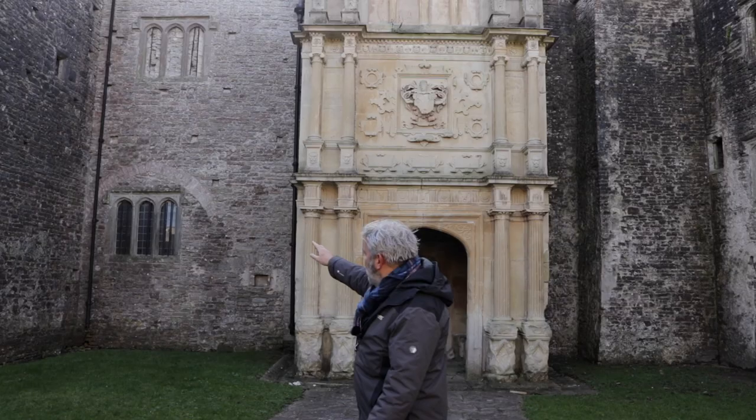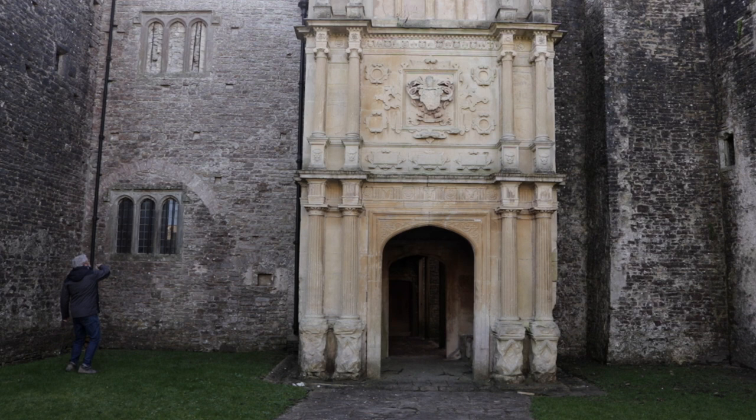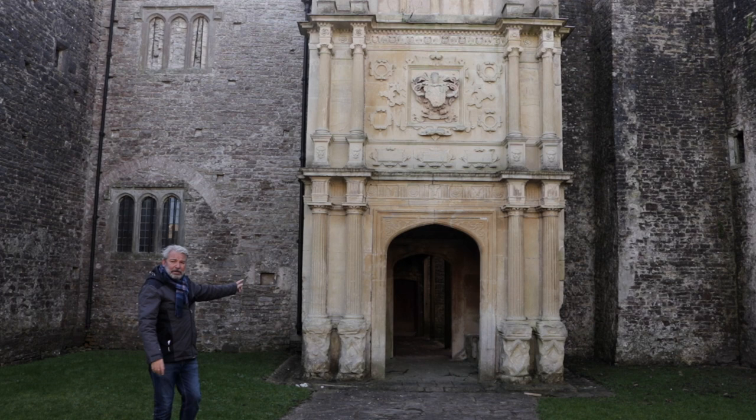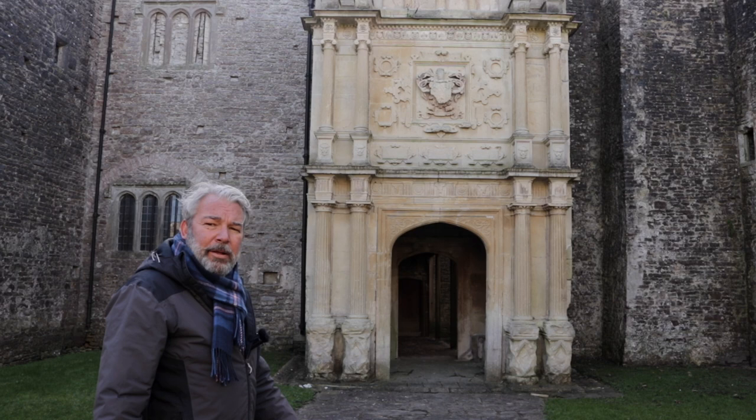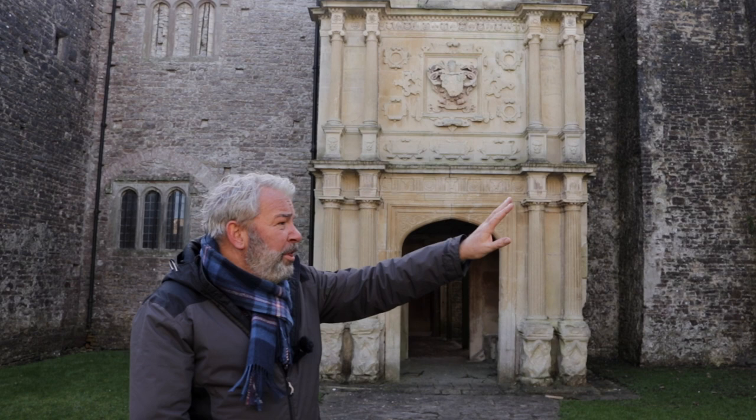But here, that's from the original building, and you can't miss this porch in the yellow stone. But when you look around, you see that, and you look at the grey stone walls. But when it was built, all this grey stone was rendered the same colour as that. So it wouldn't be all this grey, it would all be bright yellow.